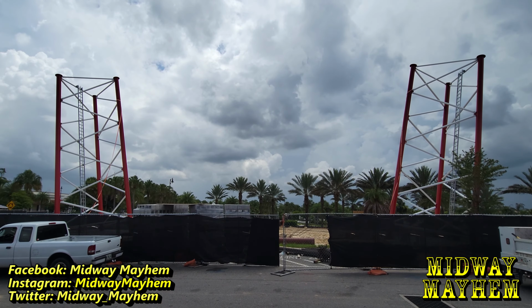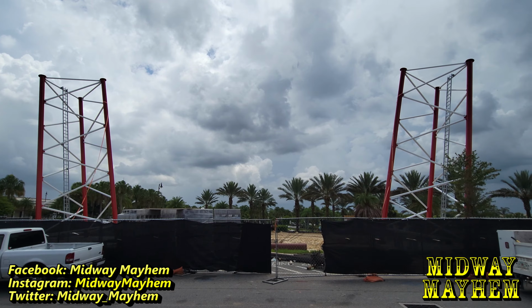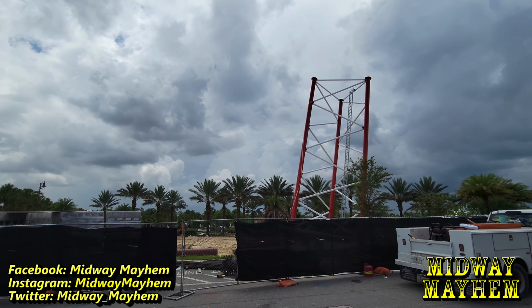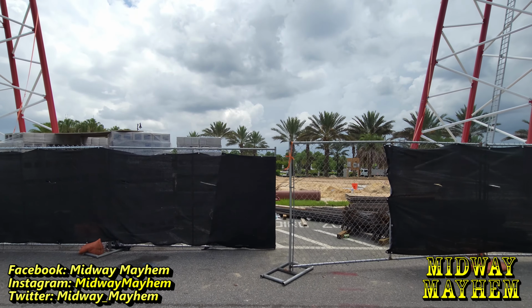Ta-da! We have arrived at the main construction site. We can see the towers here. Still in the same place. Yep, they haven't moved. But let's get a little bit closer and see the work that's going on.